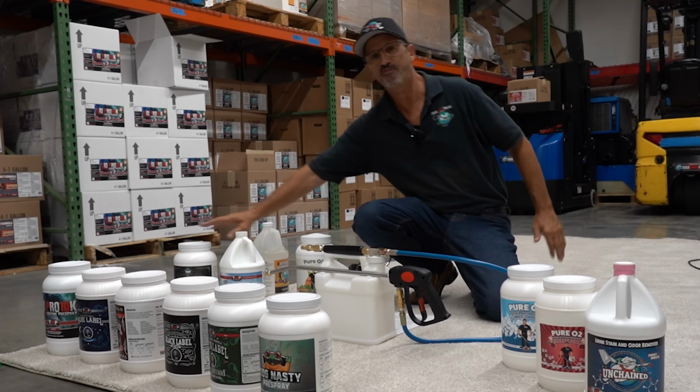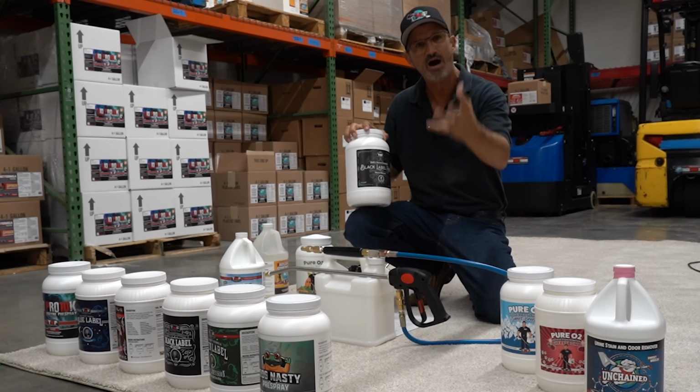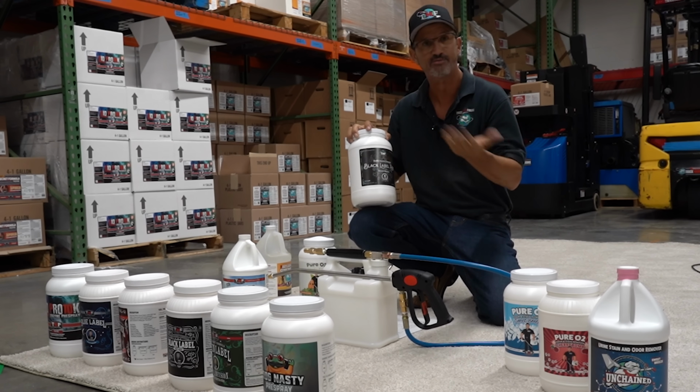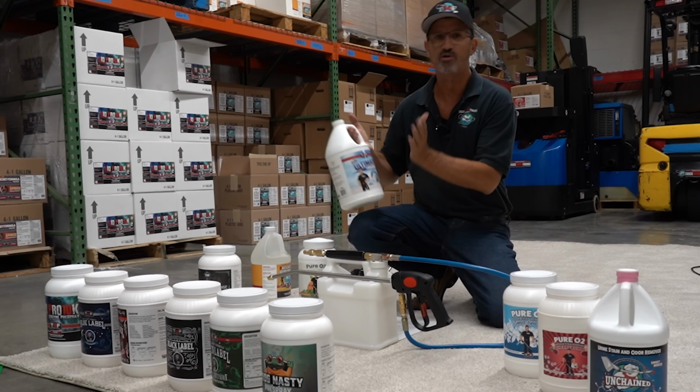Now, for rinsing, I prefer something slightly on the alkaline side, so I would probably go with the Black Label. Remember, alkaline is going to help strip those oils out of there, and it self-neutralizes, so you don't have to worry about neutralizing. However, if the odor is not that bad, just use our standard Ultimate Fiber Rinse.